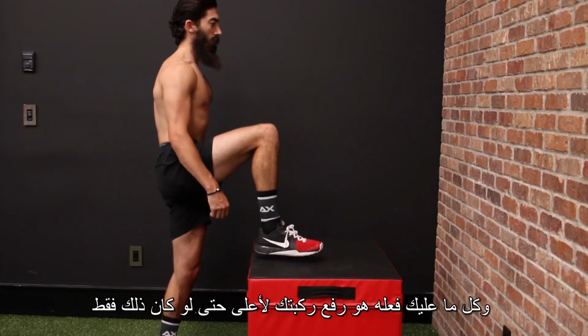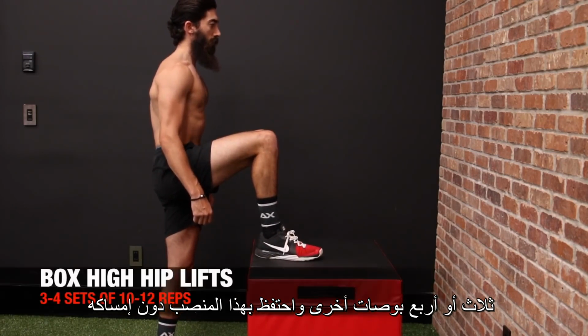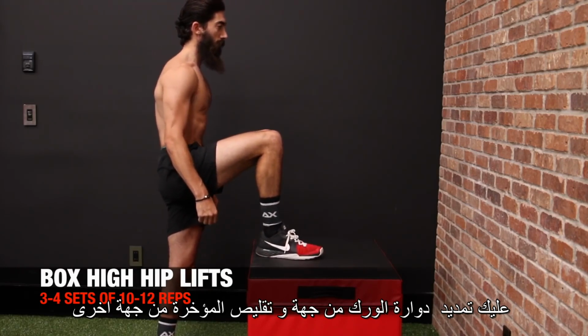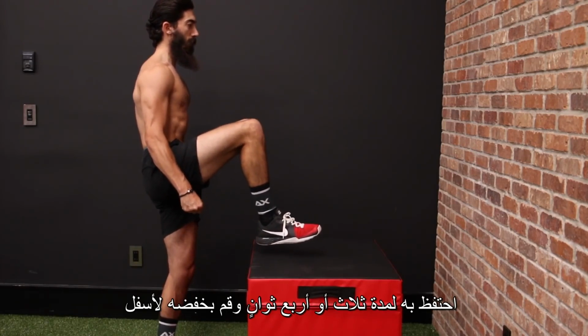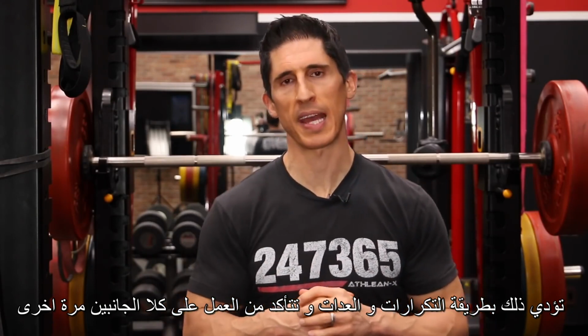And all your job is to simply lift your knee up higher, even if just by another 3 or 4 inches, and hold that position without holding on to anything for balance. To be able to do this, you're going to want to extend through that opposite hip and contract the glute on the opposite side. But the key is just to be able to get into this position, hold it for 3 or 4 seconds, and lower down. You perform these for the prescribed number of sets and reps, and make sure you work both sides once again.